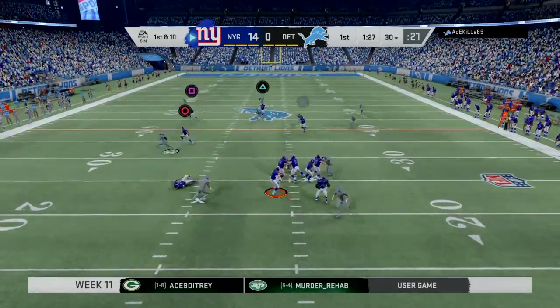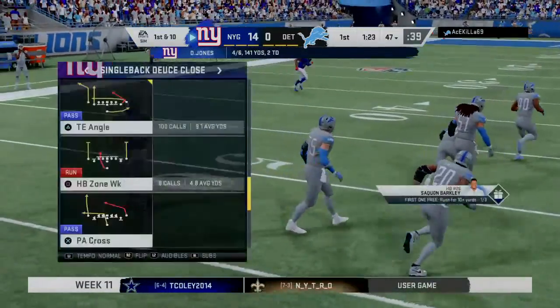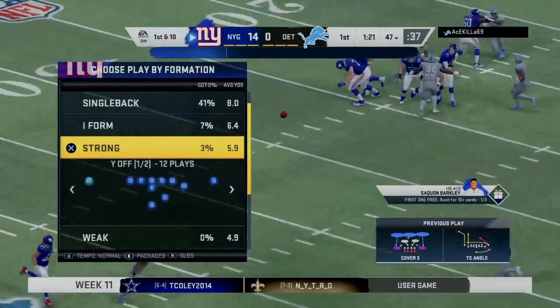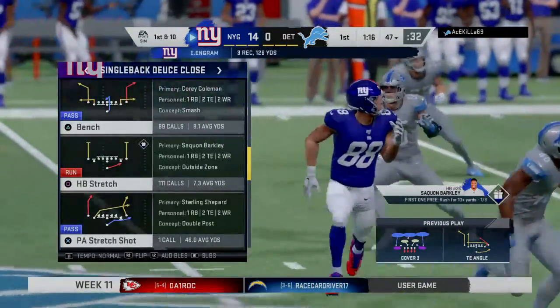Throwing, Jones. He'll complete this to Ingram as tight end. 17 yards and a Giant 1st down. That is catch number 300 now for his NFL career.